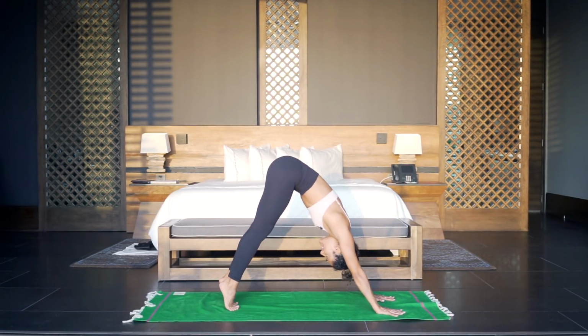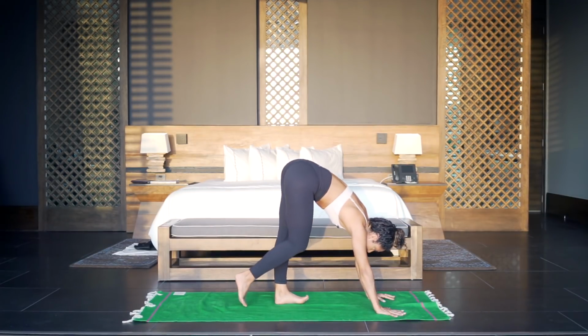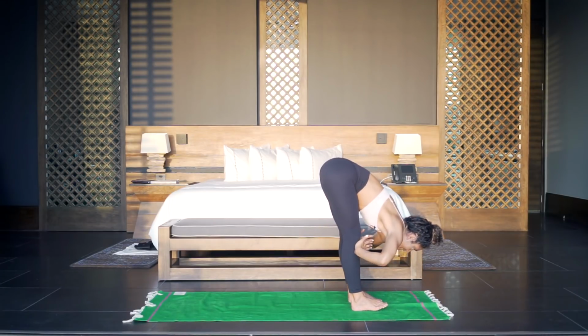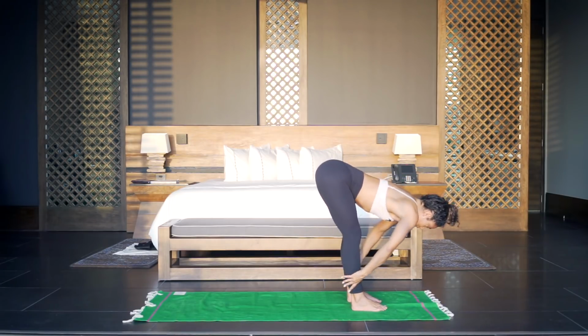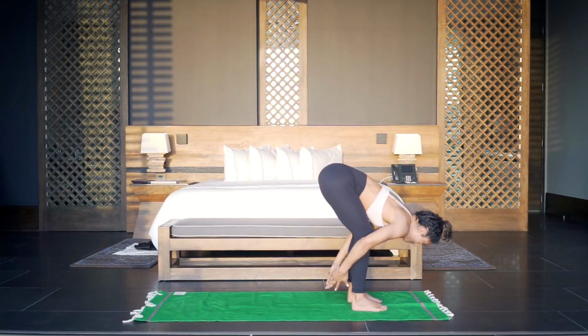Take a deep breath in here. Exhale, bend the knees and just walk the feet up, stretching the back of the legs each time. Halfway lift here. Inhale, lengthen. Exhale, grab the back of the legs, hug in and stretch. Inhale, come up to standing.